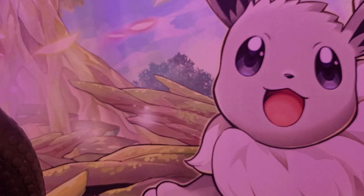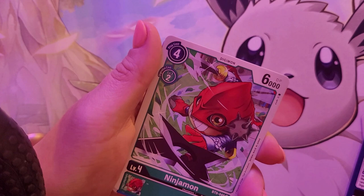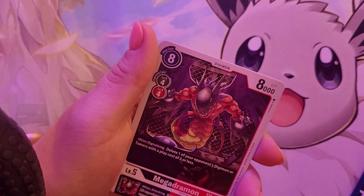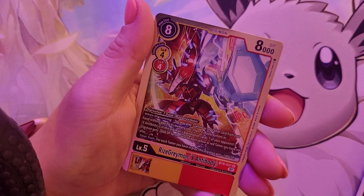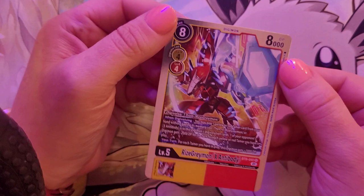All right. We got a Pillowmon. Yep. A Tesla Jellymon. A Starmon. An XD Evolution. Ninjamon. Piranamon. Gramon. Another lady. Megadramon. Agumon. Metal Storm. And. Ooh! This here is just a rare, but it's Rise Greymon. That looks really cool. That's not a cool card. It looks cool. Yeah. Disappointed in myself.